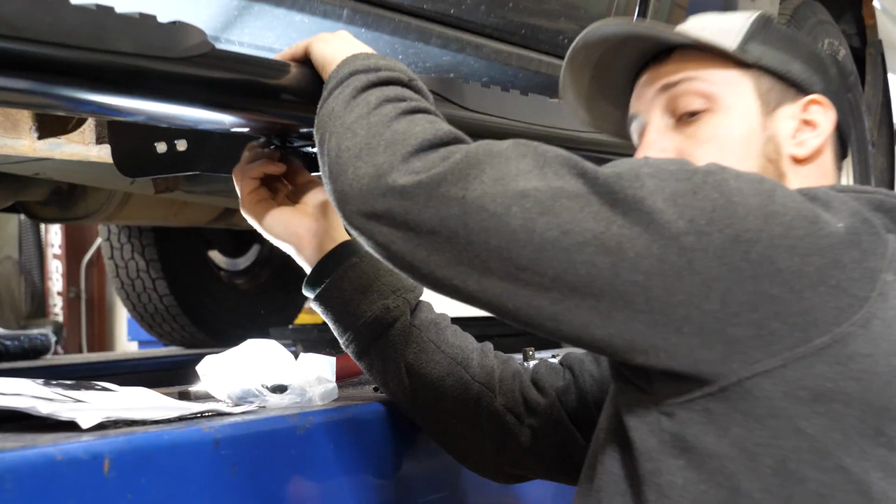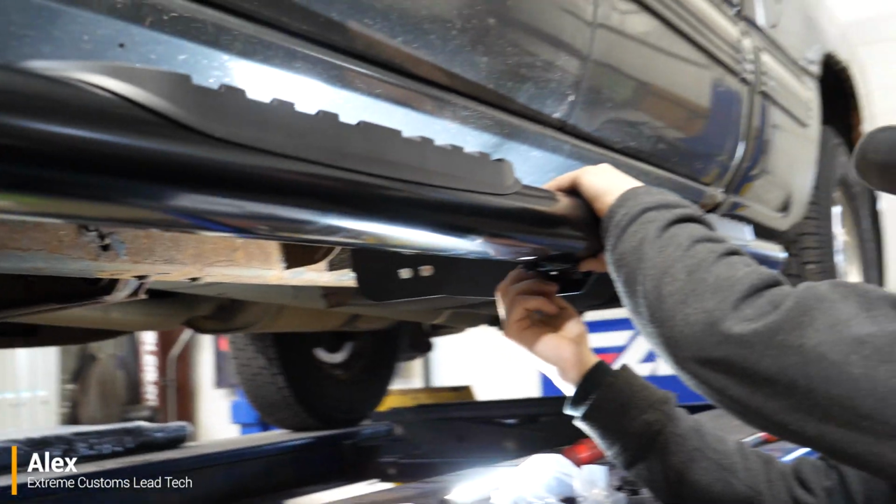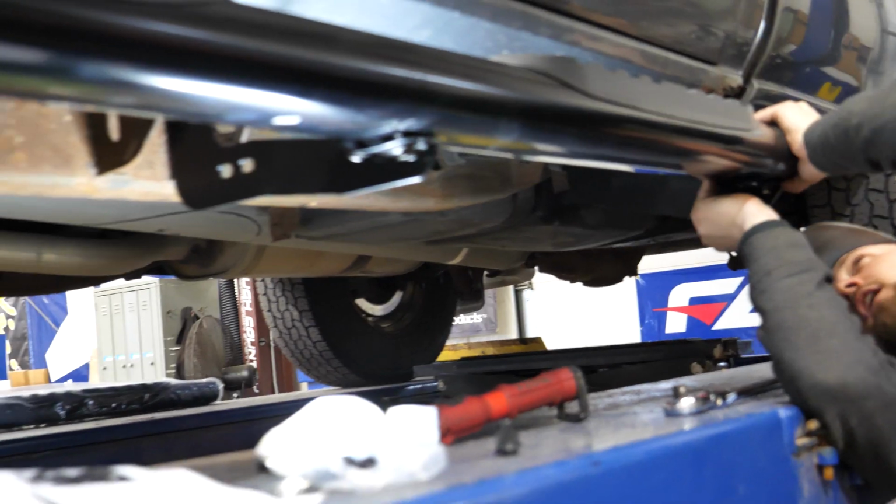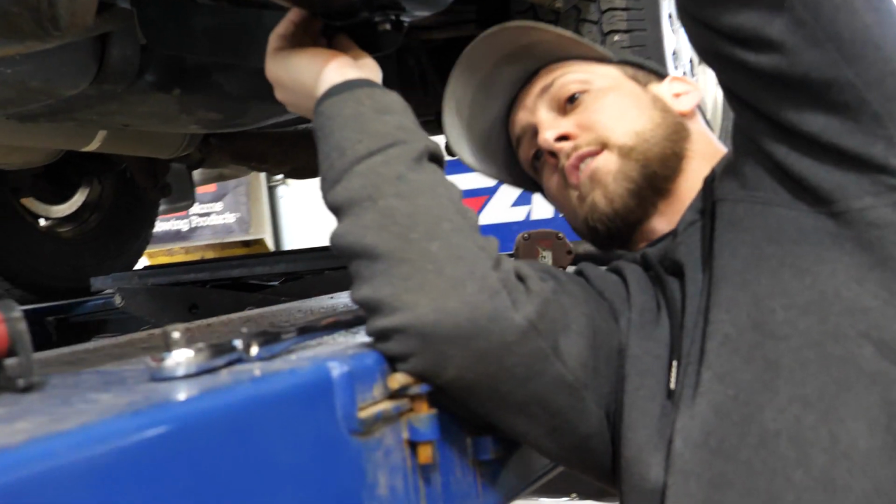What do we have here? Oh, what's going on? We got some Lund side steps going on this Chevy 1500. This little accessory we're adding to the truck. Not much lift to it. No, it doesn't look like the truck has much done to it aside from this. It's got the bed cap though. Some window visors, or vent visors, I should say.